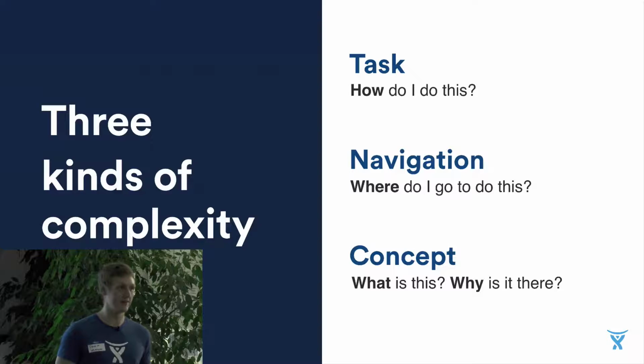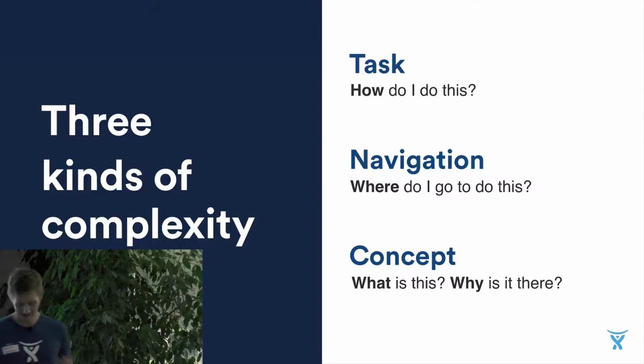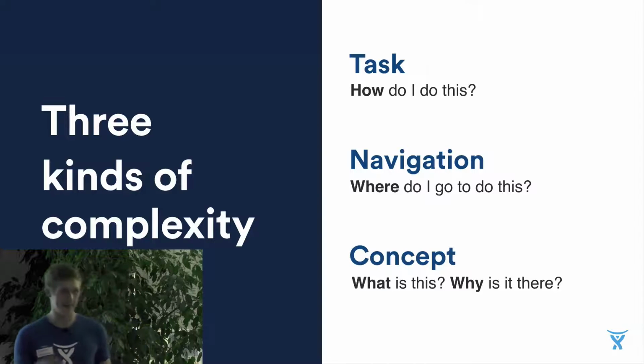We realized there are really three kinds of complexity. When we talk about complexity, we want to make sure we're all talking about the same thing. Sometimes a screen is complex. Sometimes an experience is complex. And sometimes people are saying just JIRA is hard. And so there are really three different kinds. The first one is task complexity. And that's the most basic kind of complexity, I think. So that's when something is just hard to do.